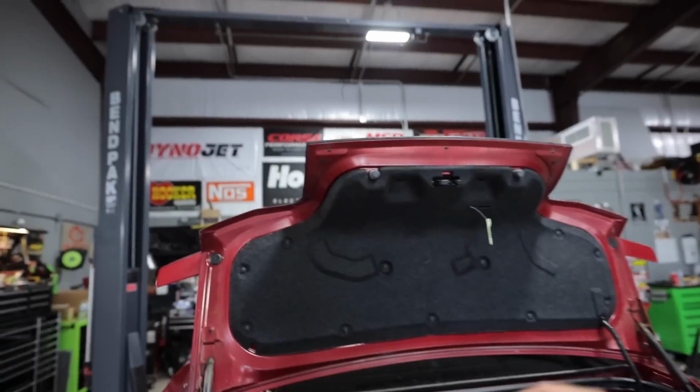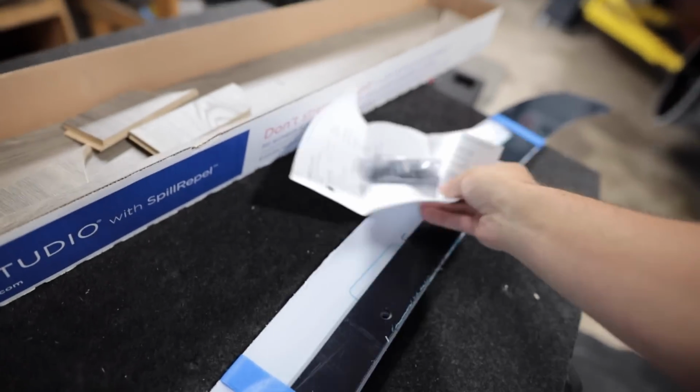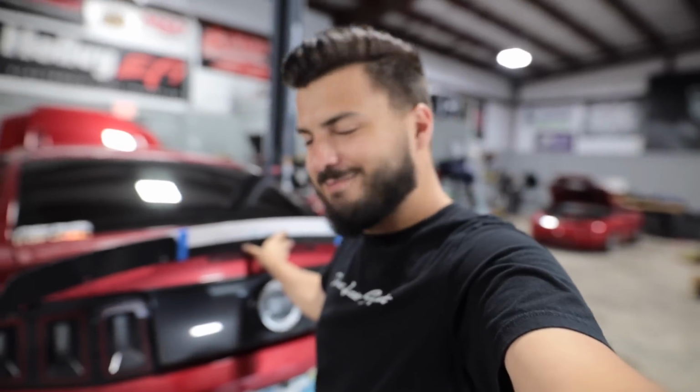Also, I almost forgot to mention, check this out. So his stock spoiler back here, we're gonna go ahead and do a wicker bill as well. So the wicker bill is gonna go on the back, something like that. You can't exactly see, but it's gonna look really good. But anyways, now that you guys see everything that we've pretty much got for the car, let's get started installing it all.